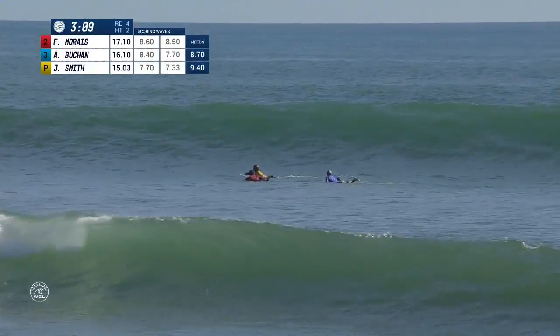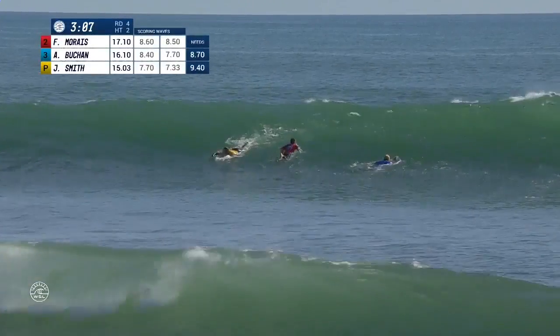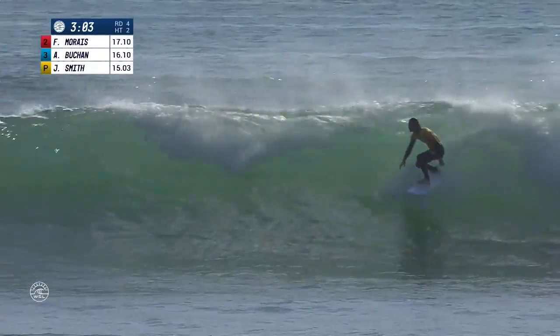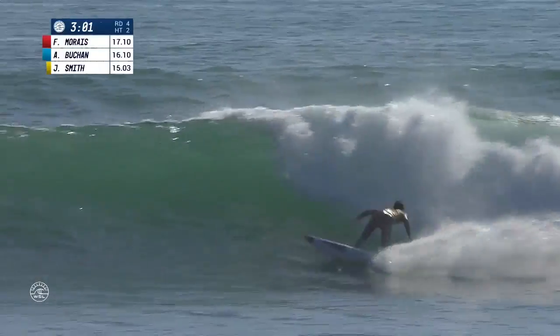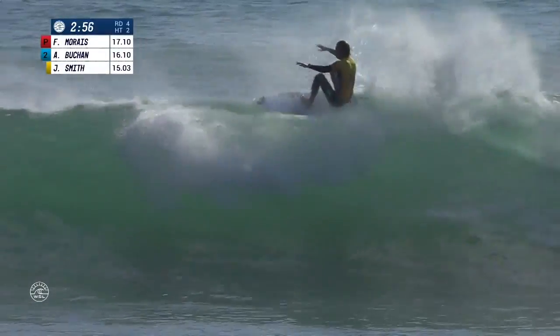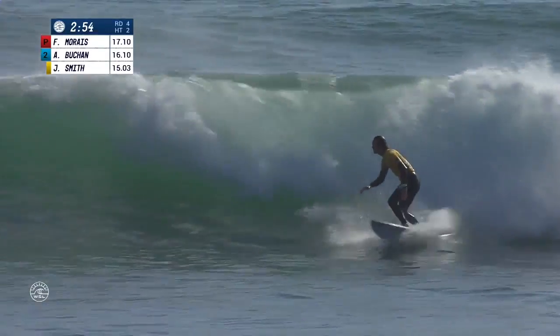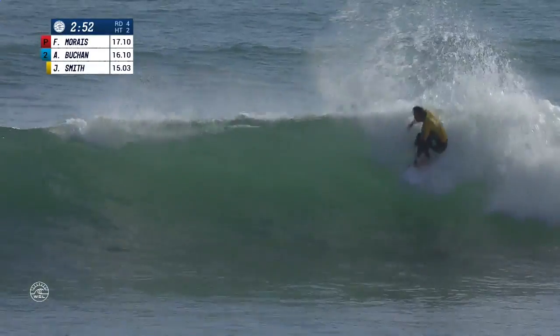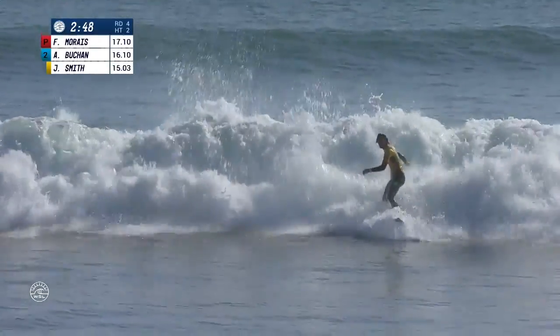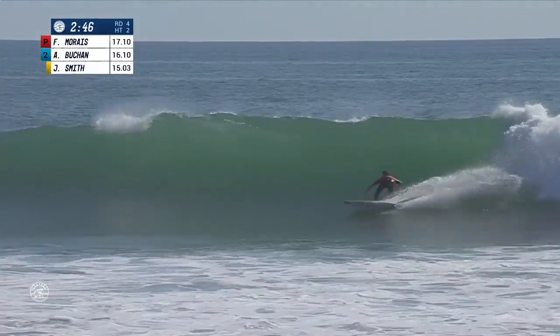Second priority is what with Frederico? Well, this is a good pressure test for Jordy. Let's see how he performs under the pressure, chasing a big score. He needs a 9.4. He has to go big. Drives into this first section. Blitzes the pocket. Up onto the roof. Great control, has plenty of speed to use here. Tricky wave to surf. Doing pretty well at the moment. Wow. Launched himself into the closeout there.